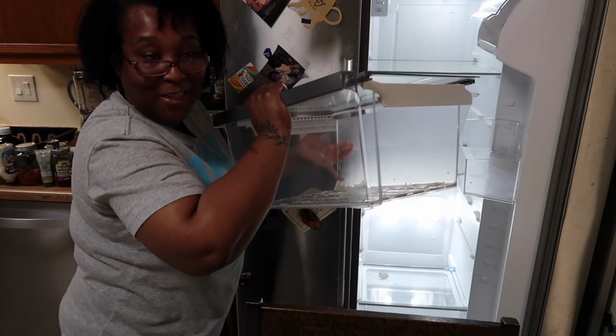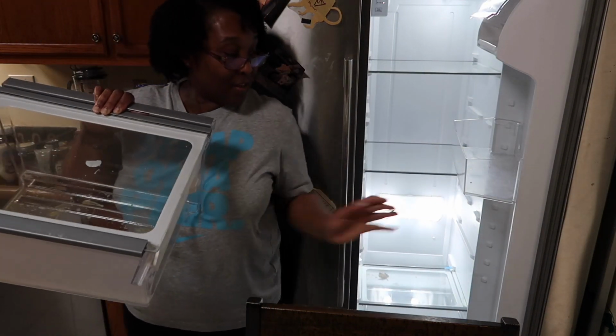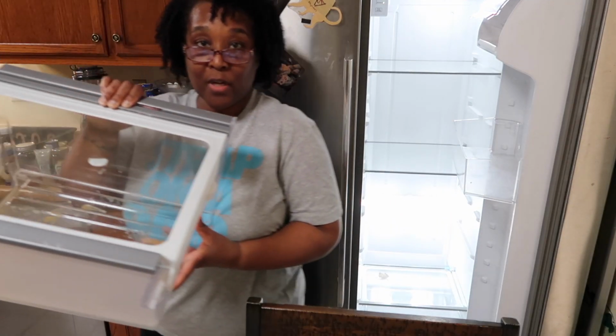I was finally able to get it out. So the only way I could have gotten it out is move that tray that was there. So I'm gonna get ready to take it over here and clean it.